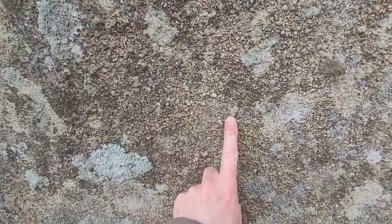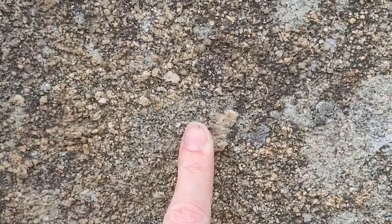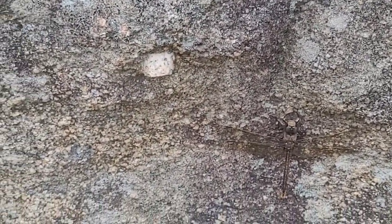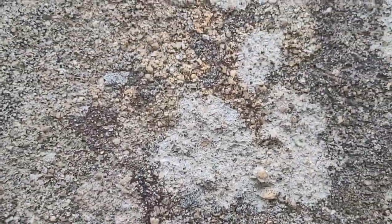Once again, we can see large crystals of feldspar. Obviously, they probably cooled while still in the magma chamber and were brought up, same with these. Quartz is actually quite small. Another dragonfly. So what I mean is that this feldspar actually cooled at lower depths. So this rock probably was at a lower temperature when it solidified like this. The crystals are actually quite small.